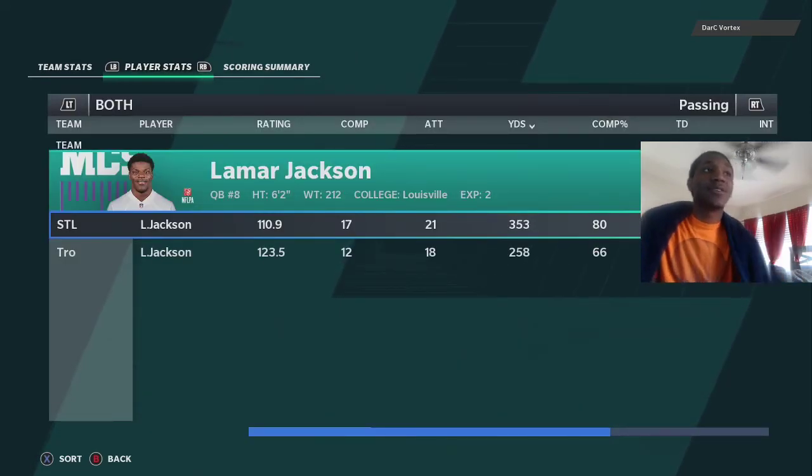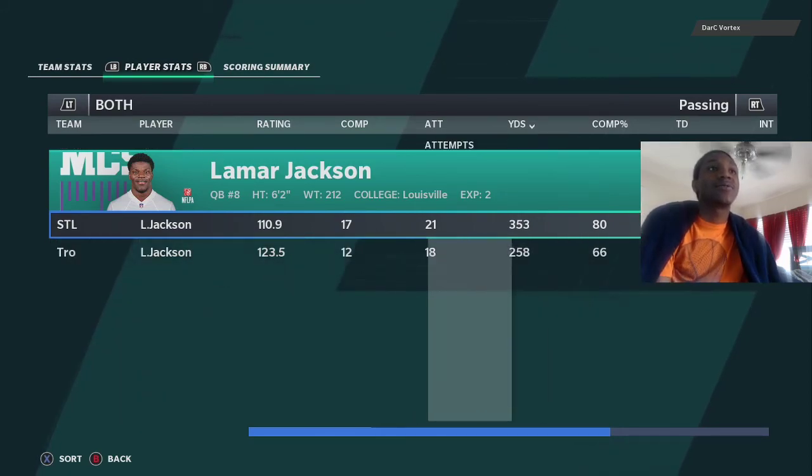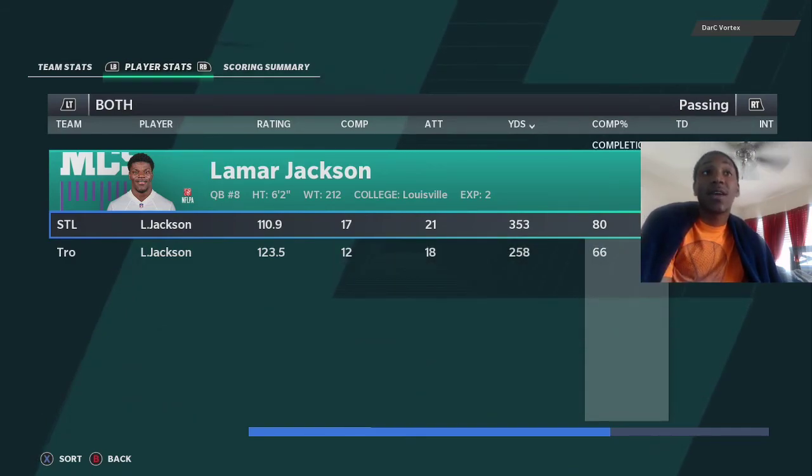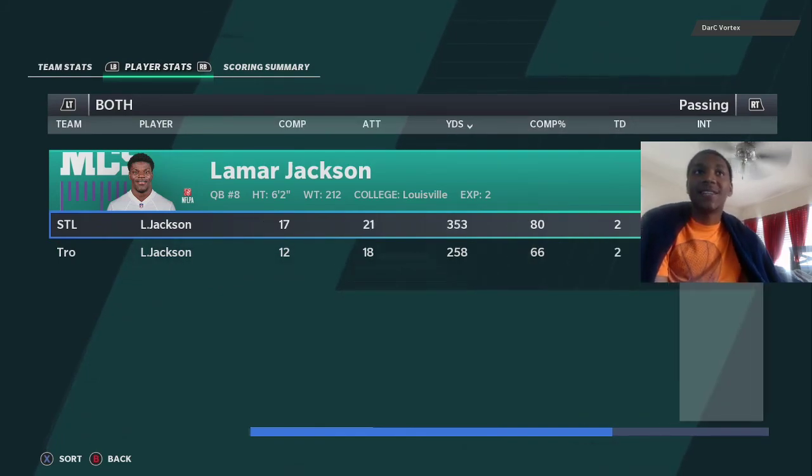This is all Lamar. He had 110, 2 touchdowns, 353 yards passing, 17 of 21 attempts, 80% completion rate. Now, I am a good quarterback, but I did 13 picks.